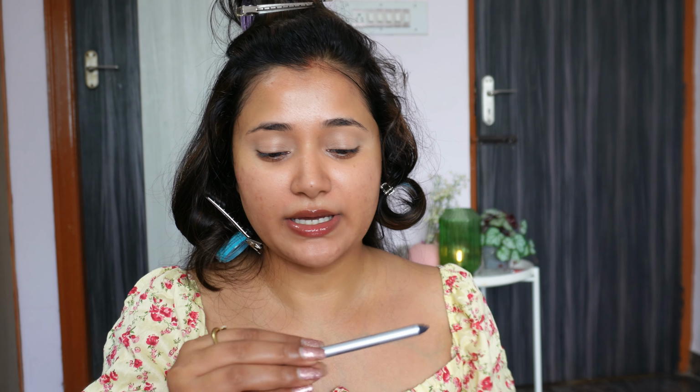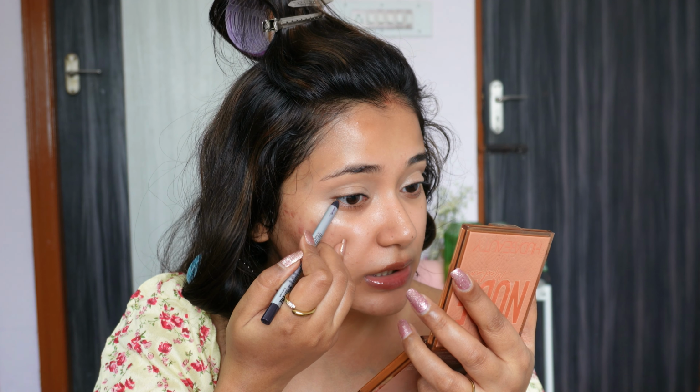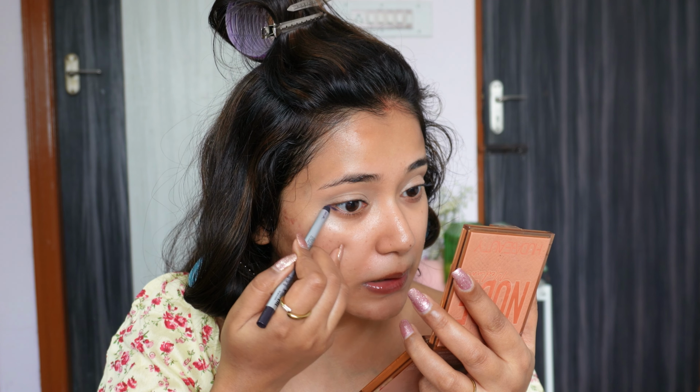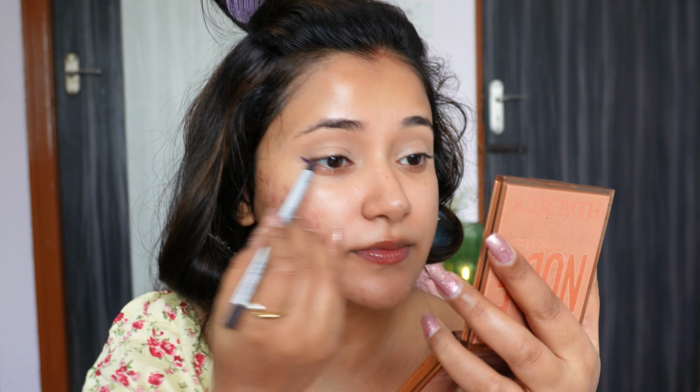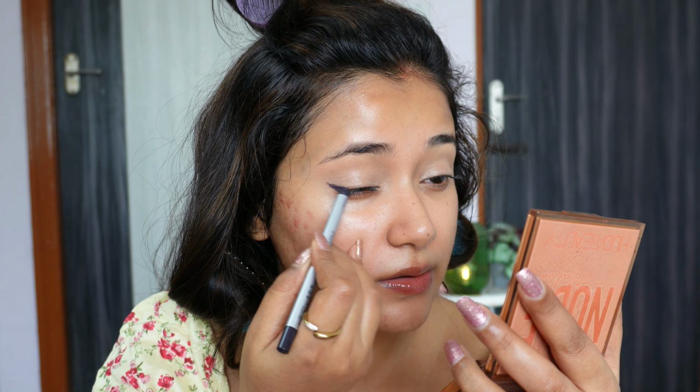Before I do that, I plan on defining my eyes a little, and for that I'm using my Ellen Pro eyeliner in the shade Violet. I want to do black, but because the shadow should be the star of the show, I don't want to do a black kajal, so violet should do. And this time I'm going to start from the lower lash line and then connect it to the outer ends of my upper lash line, something like that.